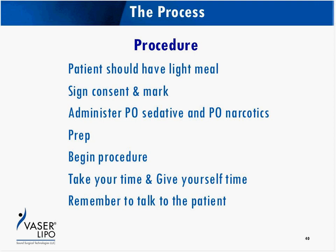As far as the way our procedure runs, we do recommend that people have a light meal or something in their stomach just to prevent any nausea from their narcotics and whatnot. We usually have them go ahead and sign their consent, and I mark them before administering sedation. But if they've been in the office previously and signed a consent at a pre-op visit, I'm comfortable going ahead, giving them their PO sedative and their narcotics, and then marking, because that gives us a little bit more time for the medication to kick in. We go ahead and prep and begin the procedure. So really, by the time all of that happens, I feel that the medications are starting to kick in.